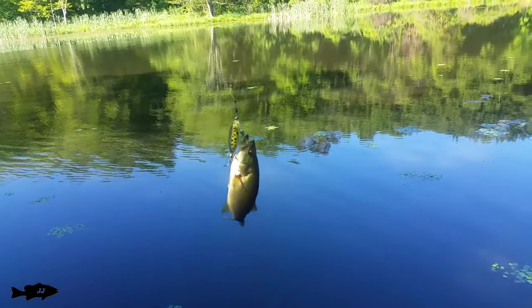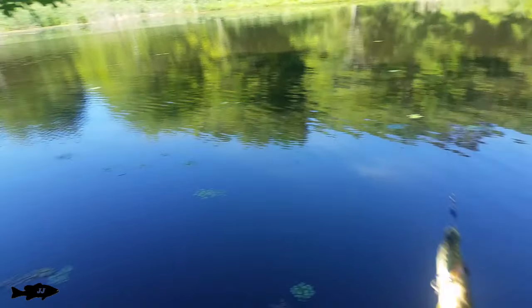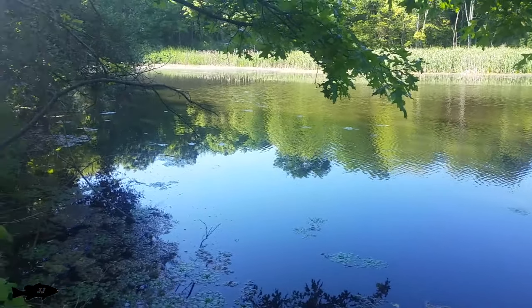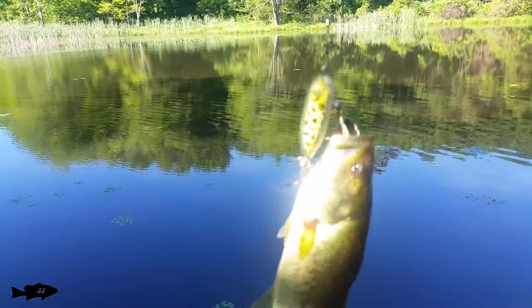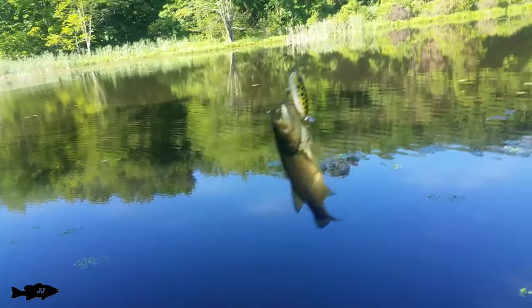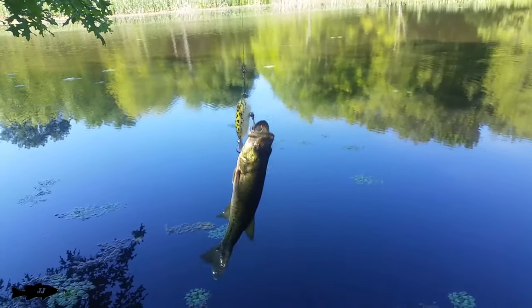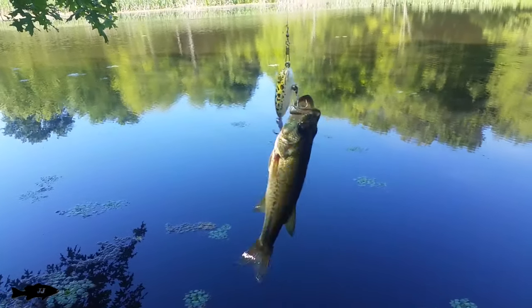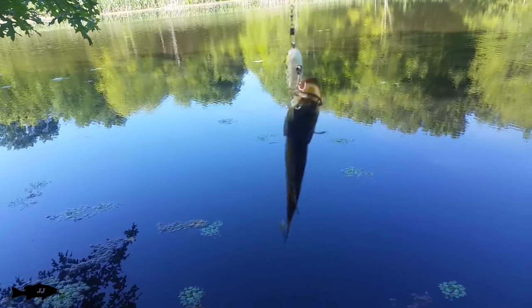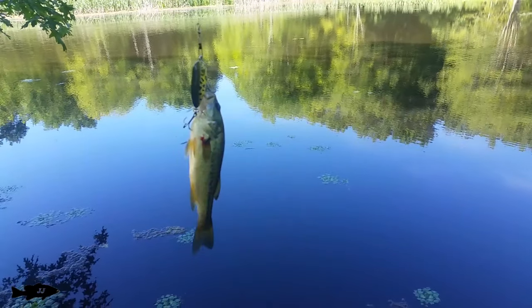Well, the dink fest continues. Just can't escape it. Put the torpedo back on. First cast under this tree. This little dink was waiting. He slammed it. Nothing but dinks. These are the smallest bass I've caught in forever. What'd I catch? About 6 of them. Alright, let me unhook this guy and throw him back. Crazy.